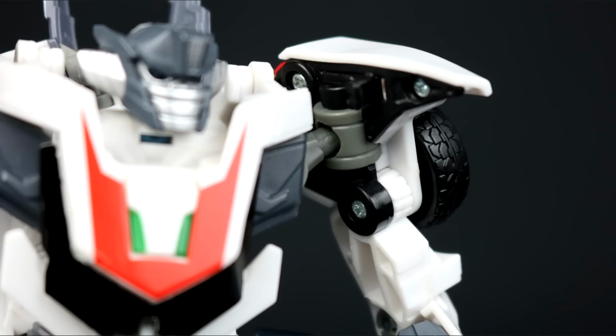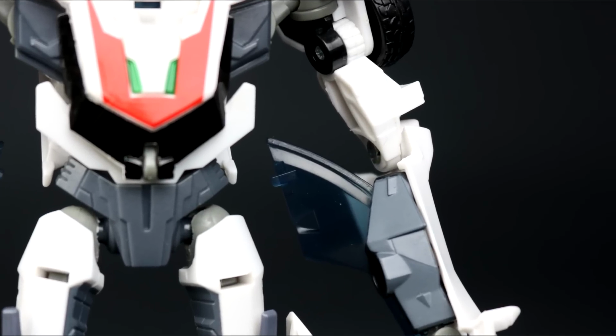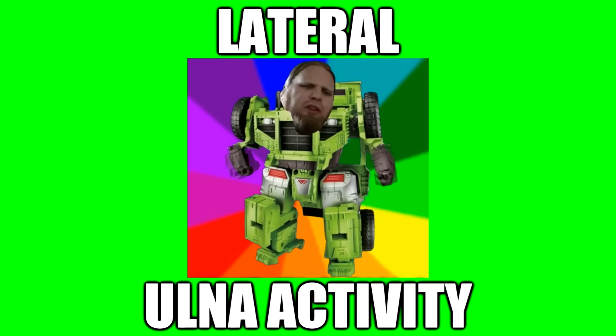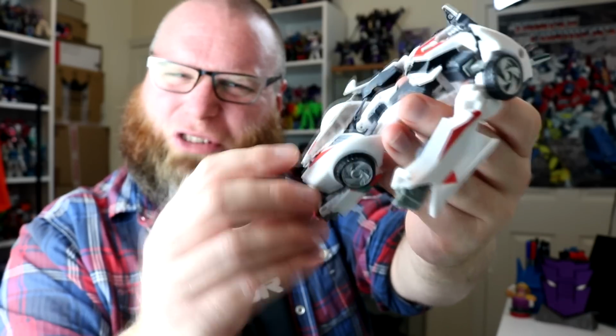The shoulders really ain't too hot for posing either. They're pretty big and unwieldy. They can really only swing forward and rotate a bit. And he's definitely missing a bit of the old, what do you call it? You know, when the elbows rotate outward. Lateral ulnar activity. On the other limb, though, the legs are basically heaven. Like, I love the chunky, sporty shin guards, the tiny, spiky kneecaps, and the ankle joints are insane.